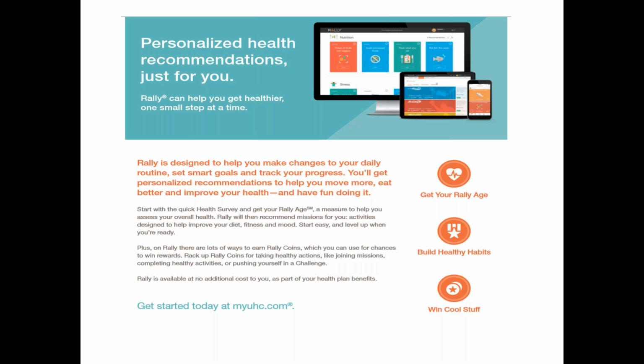Then it's going to help you build healthy habits by personalizing missions for you to complete based on your answers. So even though it is a turnkey program, it is individualized for each member. Once they complete a mission, they get what we call Rally coins. They'll be able to save those up to win things. There's smaller items, which are $100 gift cards to national chain places like Best Buy, Amazon, things of that nature. But they can also save up and go for a bigger sweepstakes item, which might be like a Nest thermostat or a NutriBullet system, just things to keep that member engaged in completing the missions, keeping them thinking about making a healthier lifestyle, and hopefully getting rewarded for it as well.